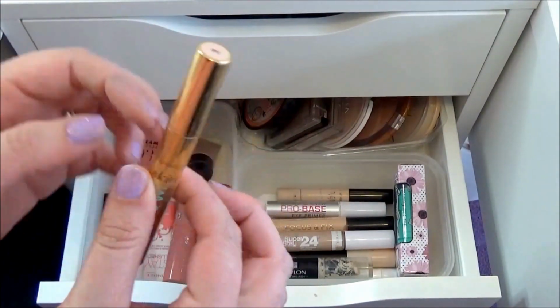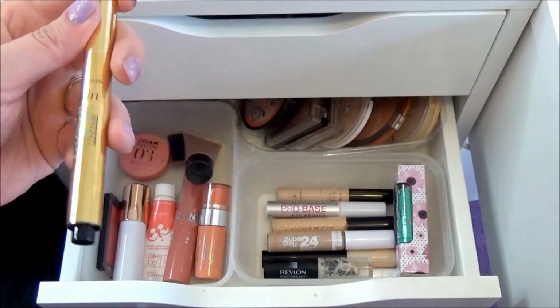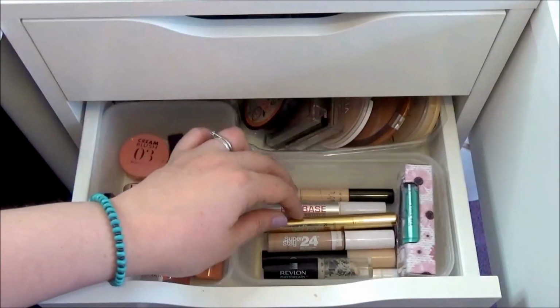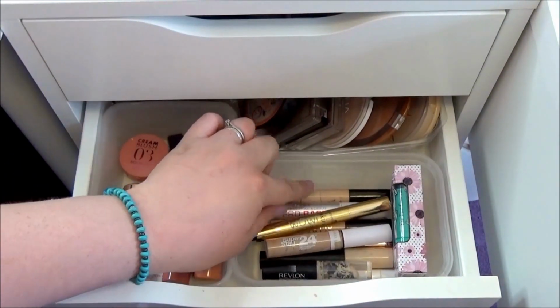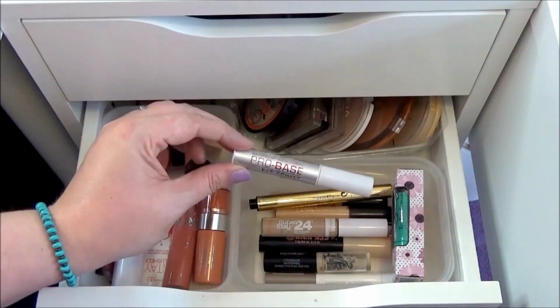This is the Skin Wow by 17, and I like it. It's in the shade Fur. It's an under eye concealer and highlighter. So I'm still in the process of testing this, but so far so good. And I love 17 stuff. Then there's the Collection one, which just does not agree with me at all. It just sits in my lines.